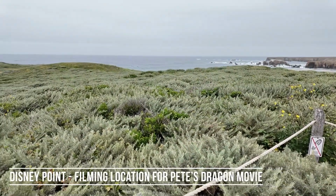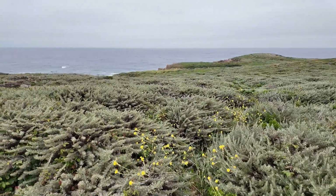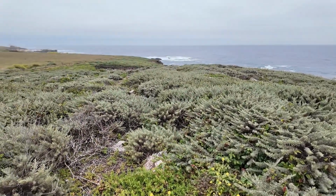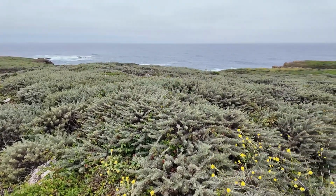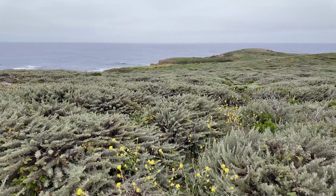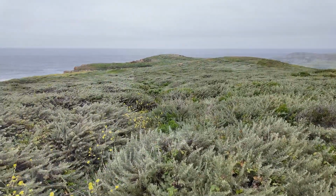We have arrived at Disney Point, which was the site where they filmed some of the movie Pete's Dragon, which I loved as a kid. I have no idea what the plot of it is now, as you ask me as an adult, but I remember wearing the VHS tape out. So I believe they built a fake lighthouse here for the filming, if I am correct. Is that true? Yeah. Okay, husband fact check me, we're good, yes.